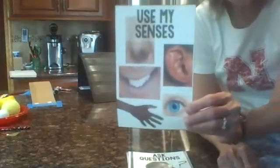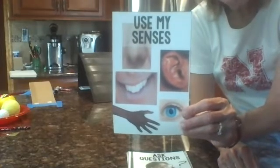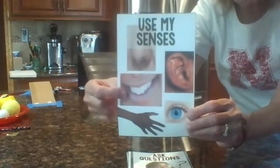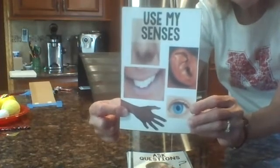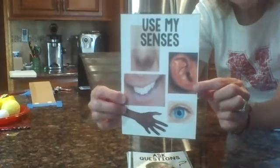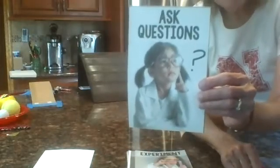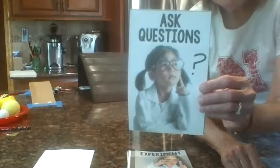I'm going to come a little closer here to show you some pictures. We know that scientists use all of their senses to be able to do their job. And they use their noses to smell, their mouths to taste, their hands to feel things and move things, their eyes to look at things and watch things, and their ears to listen. And we know that scientists always ask a lot of questions. And the big question they ask is why? Why does something happen the way it does? Why is something the way that it is?